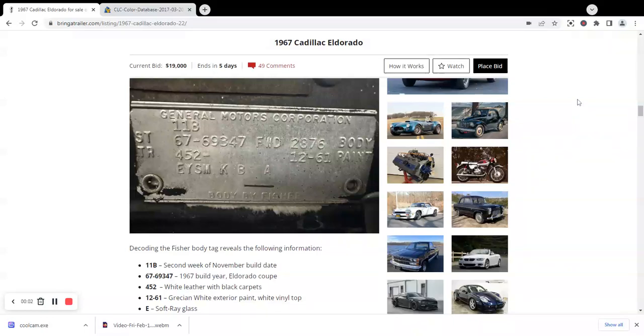Today is Friday, February 17th. Today we're going to be talking about the trim tag data plates for the 1967 Cadillac Eldorado. This is the typical plate you'll find riveted to the firewall of the engine compartment.